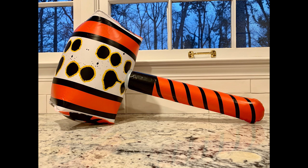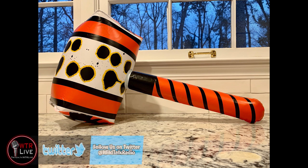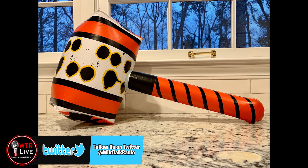So it is not to size, but you blow this thing up, and it looks like Bray's mallet on TV. It's difficult to blow up, so I would recommend getting a little bike pump. Don't try to blow it up with your lungs because it's going to take you a minute to do that. Unless you have really good lungs, really good air pressure, I would recommend using a bike pump, because it took me a minute to blow it up, and I have really good air pressure. So, just saying.